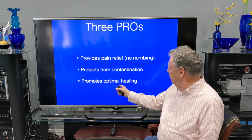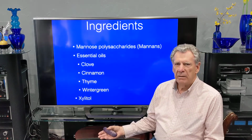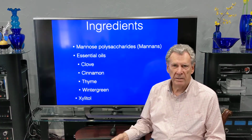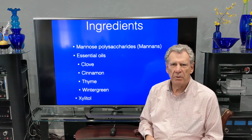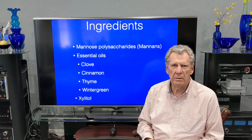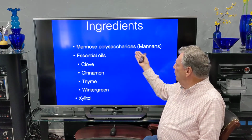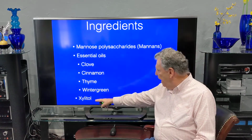So I want to talk a little bit about the healing. How do we do that? And again, we have these ingredients, and we're going to be talking a lot about the mannose polysaccharides, because that's what's involved in the healing process. But Theragel is composed of 100% plant-based food ingredients and water. There are no drugs, no synthetic molecules, no animal product. It's plant-based food. And specifically, we have the mannose polysaccharides, or mannans, and we have a little xylitol.